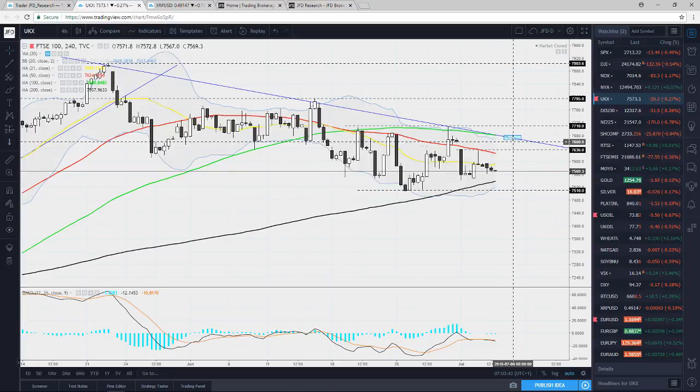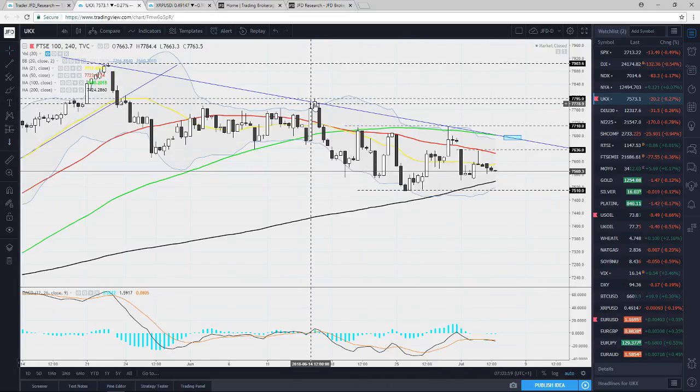Like I said, a nice break here above this downwards moving trend line could set the stage initially for this level right here, the 77.10, approximately there. And if this one doesn't hold, well, it is opening the path towards these highs that we had here around the 14th of June, and that's around the 77.95 mark.